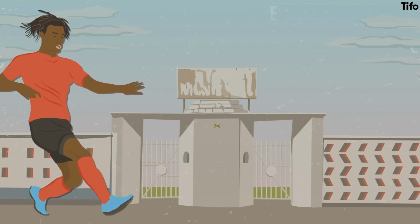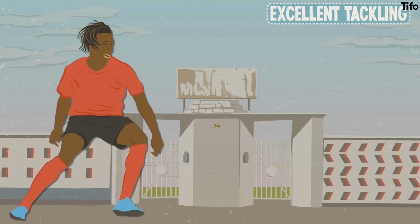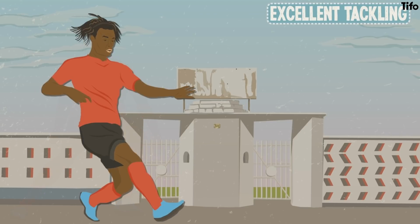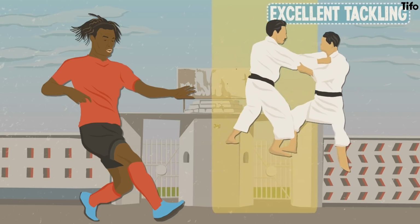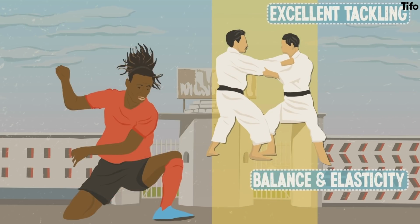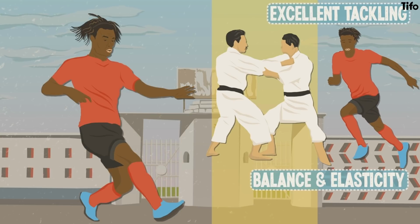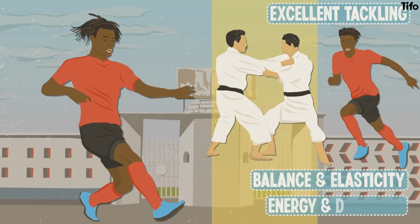Defensively, he stands out too. His tackling is excellent. He often adopts a wide crouching stance before lunging forwards when the ball is slightly further from the opponent's feet. As a child, he was accomplished at judo, which might explain his balance, elasticity, and ability to dive and then bounce back to his feet. He's also a committed presser of the ball, another example of his energy and dynamism.